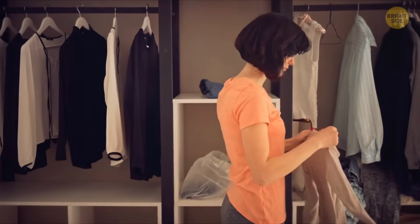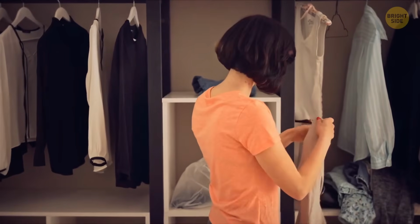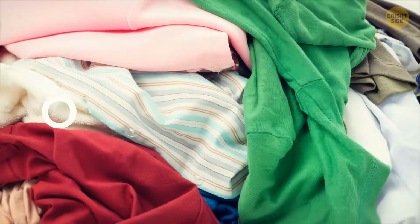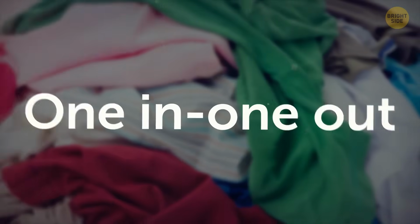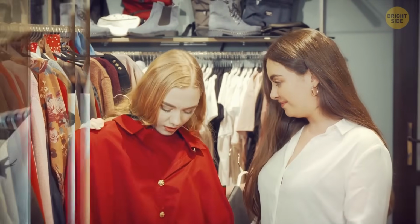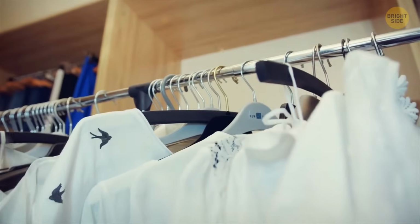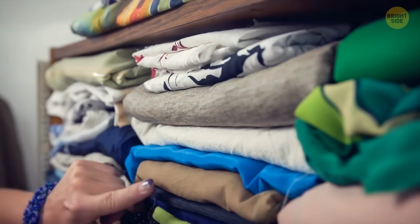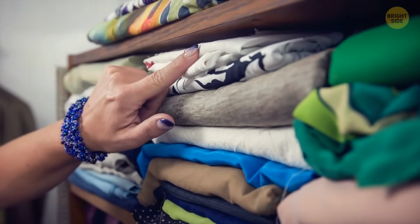If none of the methods have helped you organize your closet, and you're still overwhelmed with large piles of clothes, there's a simple way that might be effective. It's called the one-in, one-out rule. That means for every new piece of clothing you buy, you need to get rid of one you already have. That means you'll always be decluttering your space.